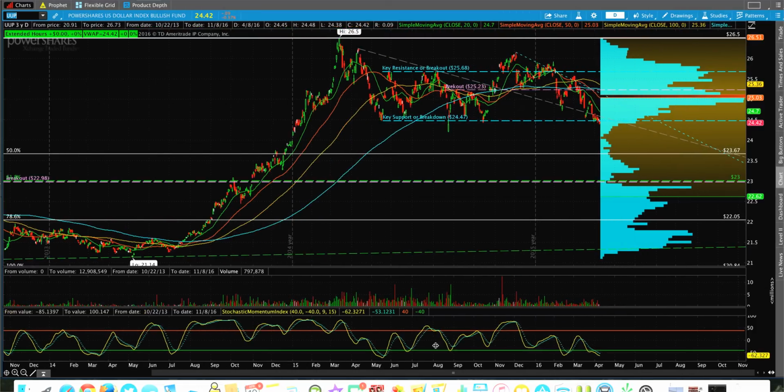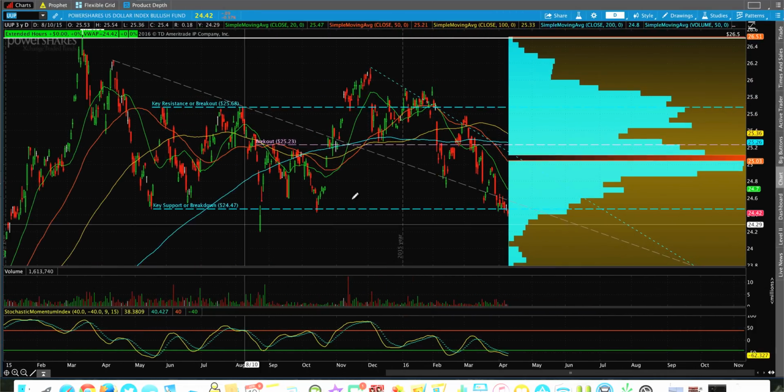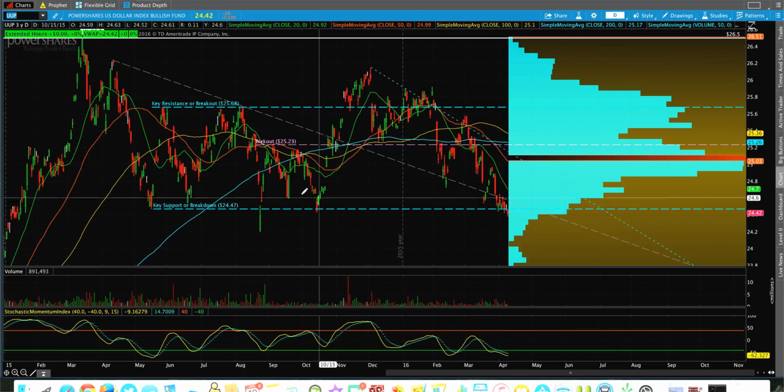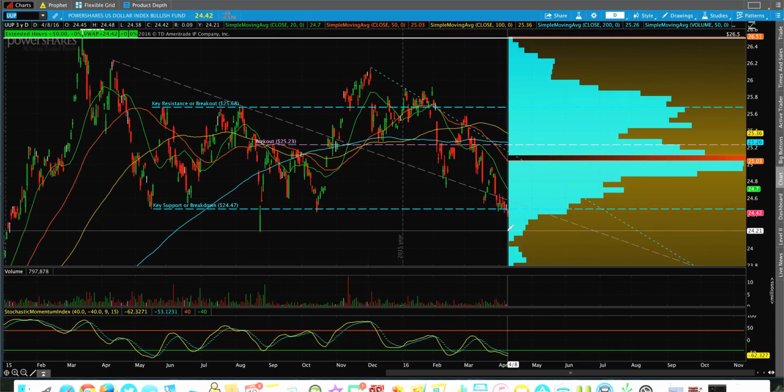Let me zoom in a little bit more. You can see here they tried to have some bottoming tail action, and then this Friday made a new low for the range. You can see the high of this day was 24.48, so it was 1 penny above the range. I would say if you're aggressive and you get some type of a gap up or a move over this high, you can play it long with a stop versus that low. I think that would make a little bit of sense considering how far we've moved down.